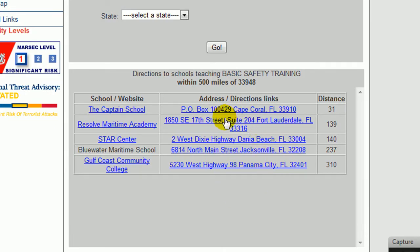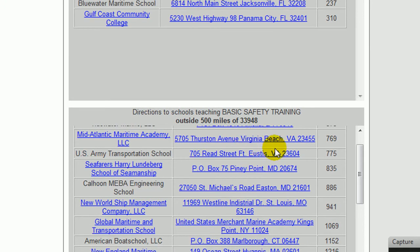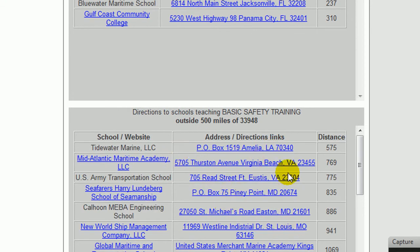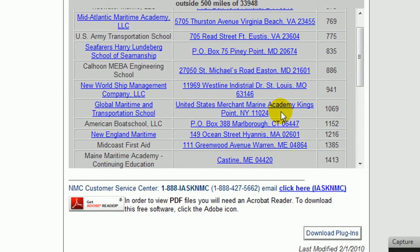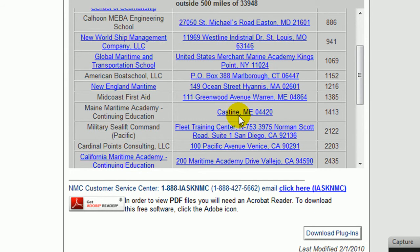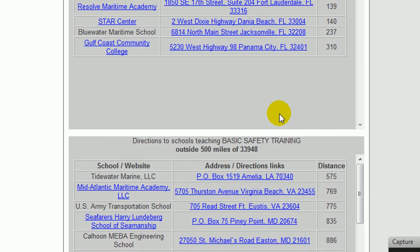Okay, again it's giving me the ones in Florida. That's within 500 miles. Now, everything over 500 miles away from me, it will give me all these different course sites here. There's a Louisiana, up in Virginia and Maryland, St. Louis, Kings Point, New York, up in Maine, all over the place, California. If I'm willing to travel over 500 miles, there's a lot more options.